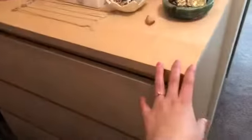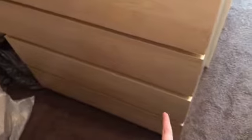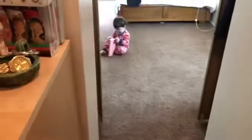I have this dresser, and it's a 4-drawer dresser. In the last one I have just random stuff. This one right here has my skirts and really nice tops and crop tops and stuff that I usually don't wear often. Here are my socks and pajamas. Here's my bullet journal. And right here, my bras and underwear.